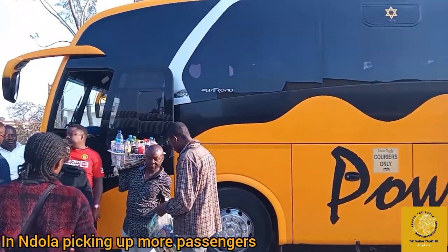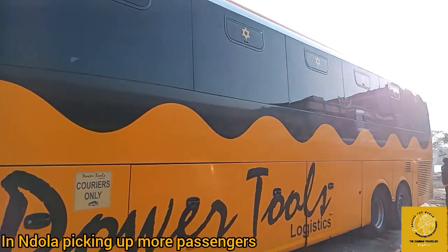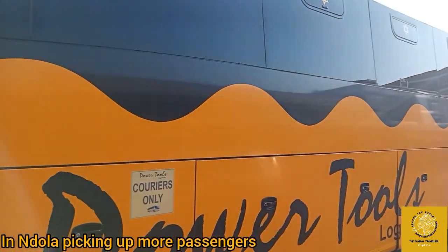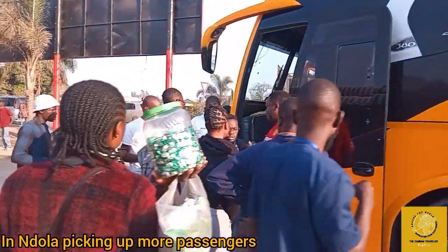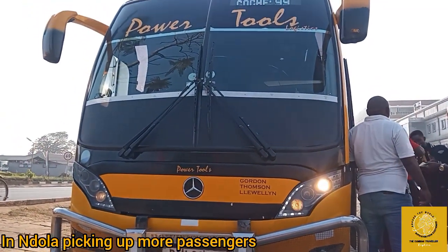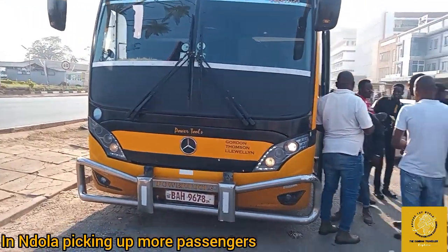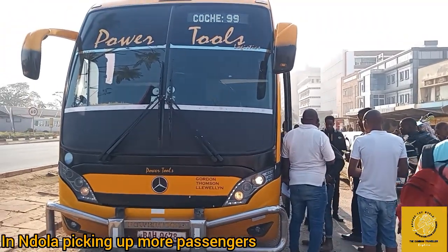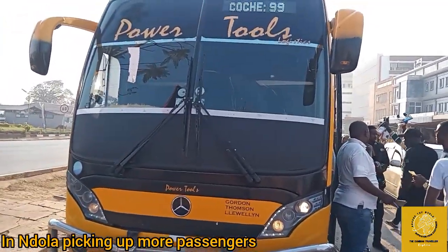Okay, so this is the Neo Powertus bus here in Dola. Ready to go. Passengers boarding here in Dola, dropping off and picking up some passengers heading towards Lusaka. So this is the bus we came with. This is the bus I'm with.